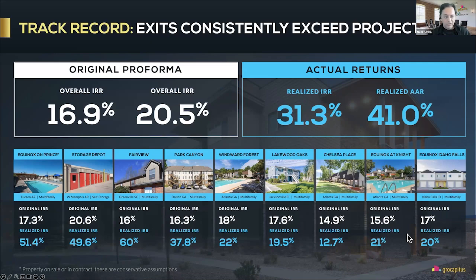Now, in case you're thinking that everyone's made money in multifamily in the last 5 years, we do want to point out to you that these 2 projects on the far right, these have exited in the last 5 months after interest rates have already spiked for more than a year. So we're especially proud of these 2.